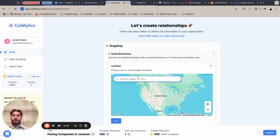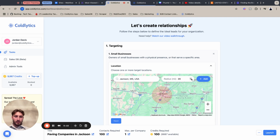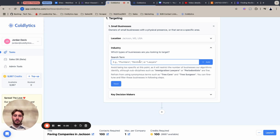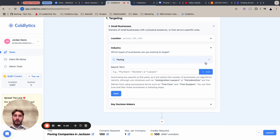So first, you're going to go to Jackson, Mississippi today. I'm going to leave the radius as is, and then I'm going to hit next to lock this in. And we are looking for paving companies today, so we can use our Coldlytics sanity check to make sure that these are the types of companies we want. Looks good, so I'm going to add that.